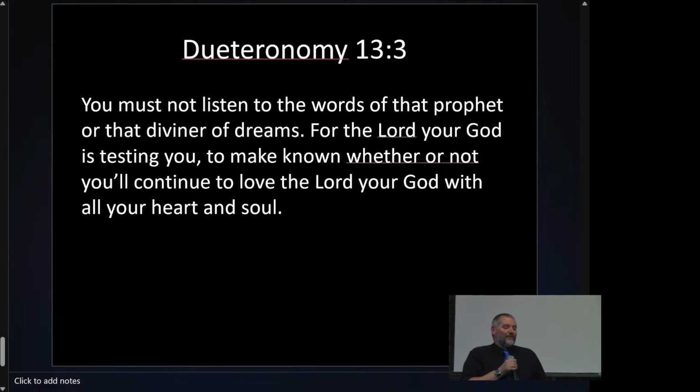You must not listen to the words of that prophet or that diviner of dreams, for the Lord your God is testing you to make known whether or not you will continue to love the Lord your God with all of your heart and soul and all of your mind. Science and the Bible are not separated. The more science we find, the more science backs up the Bible.